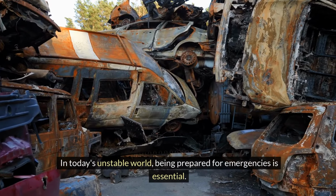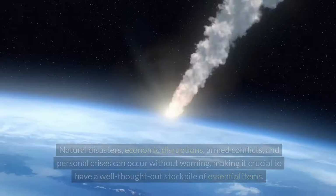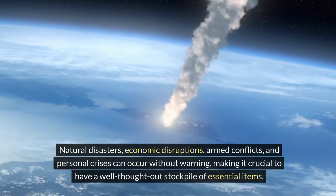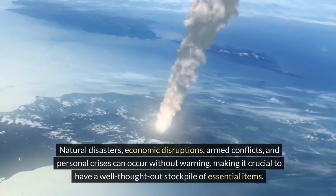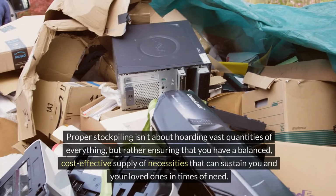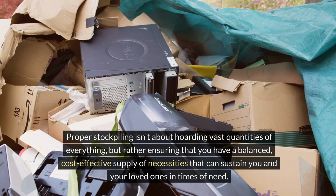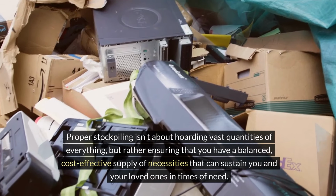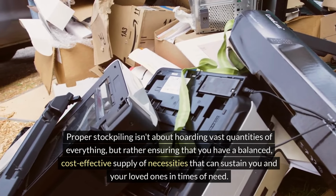In today's unstable world, being prepared for emergencies is essential. Natural disasters, economic disruptions, armed conflicts, and personal crises can occur without warning, making it crucial to have a well-thought-out stockpile of essential items. And proper stockpiling isn't about hoarding vast quantities of everything, but rather ensuring that you have a balanced, cost-effective supply of necessities that can sustain you and your loved ones in times of need.